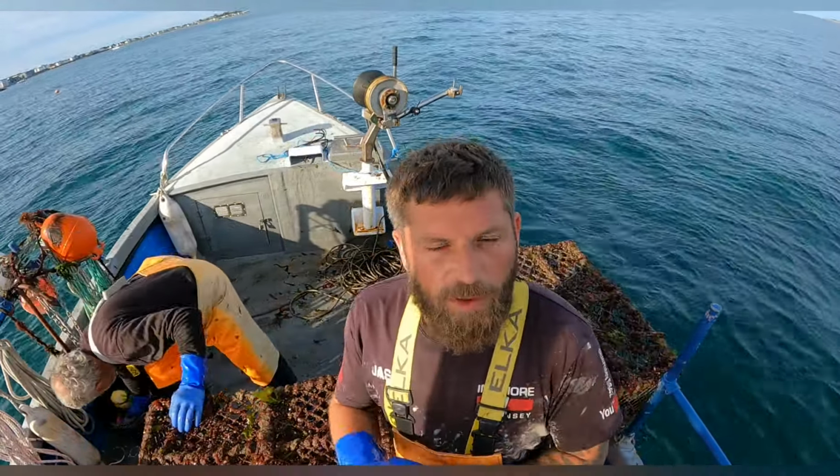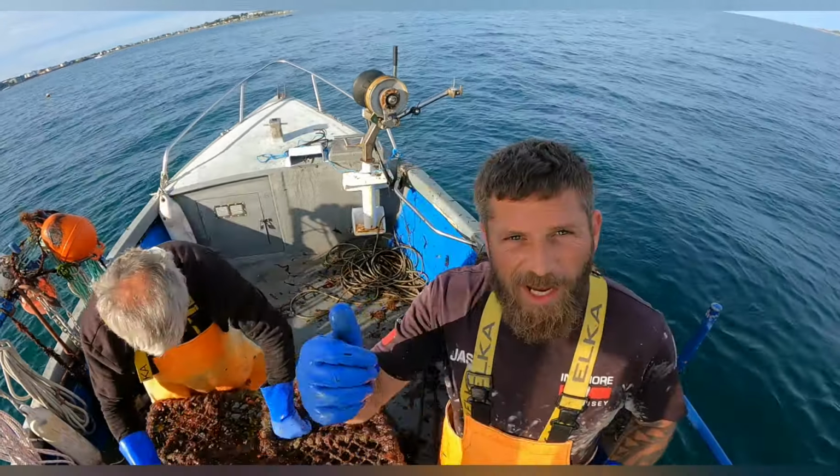A rocky and a couple of small crabs in that one, guys. Nothing really exciting to show. So once again, we get some bait in and get them out.